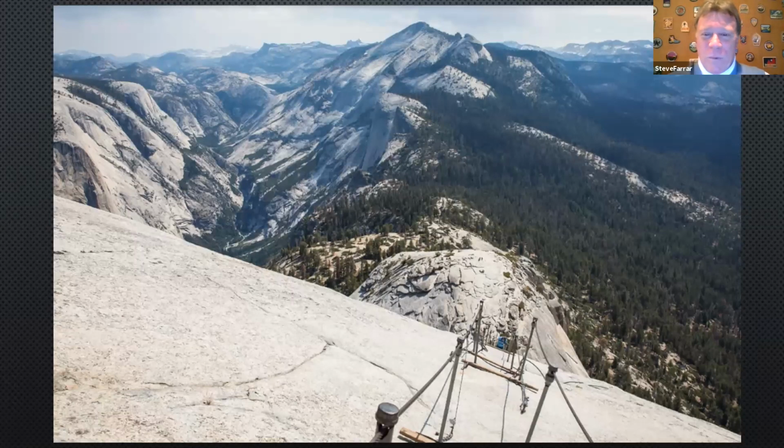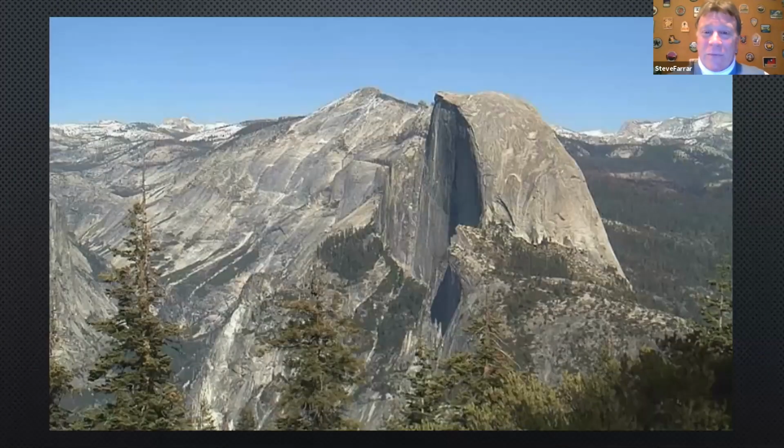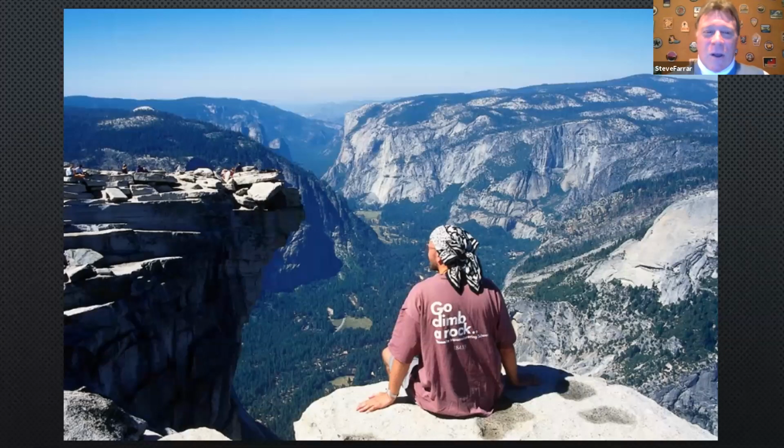When you come up over the ridge, you get to the top of Half Dome, and that's where you're sitting. Talk about on top of the world. It's a cool place to sit. So now you're looking west from the eastern end of the valley, back at right in the center is El Capitan.